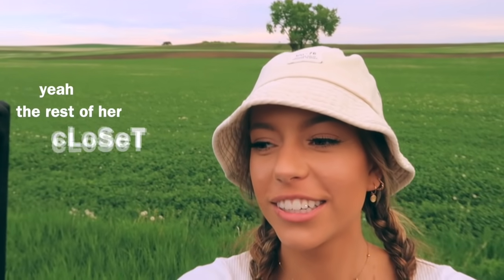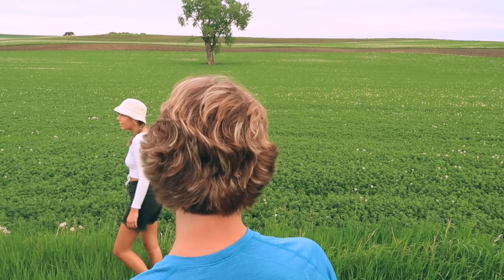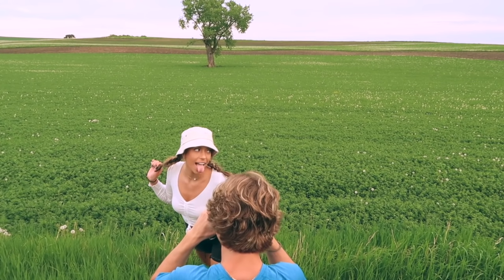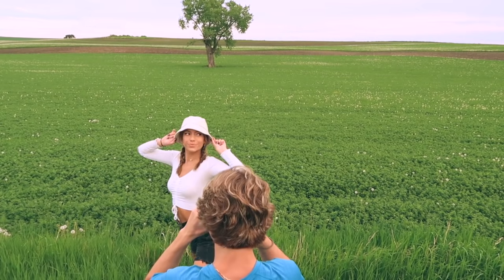I have to change though. I decided to just put a bucket hat on because I want to save my outfits for the other locations. Yeah, the rest of her closet is in the back of the van. Can't really see the tree right now, but try not to step on those plants because I think those are beans. I know, I think they are beans. They're crops. I've already taken pictures here, so.